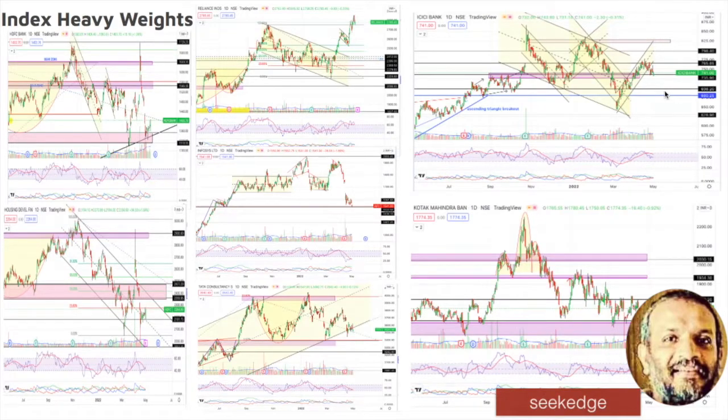it may again take longer time than expected to recover the correction. Kotak Bank is showing greenery. Momentum is rising up, and it's a green day. And remember, it is at a major support zone, and for the fourth time in the last 1 or 2 months, it is trying to bounce up and take the resistance immediately above.